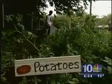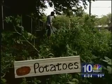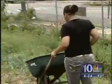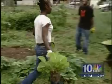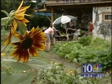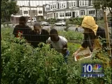And with skyrocketing gas prices, produce that is trucked in from out of state now costs a lot more. And urban farms also provide neighborhoods access to healthy food. It's good for the air, for the environment, and it also helps cut neighborhood blight, and it gets neighborhood residents involved as well. So obviously, it is a win-win situation for everyone.